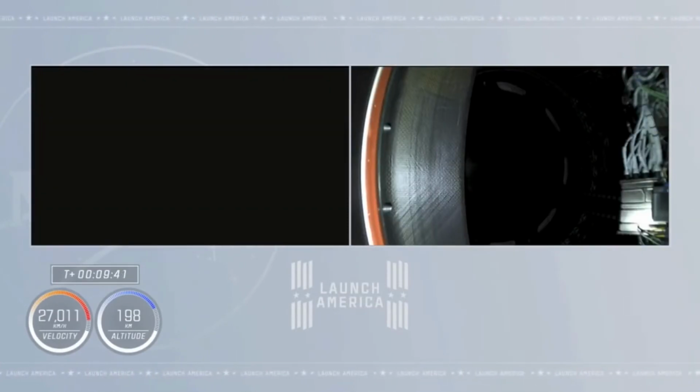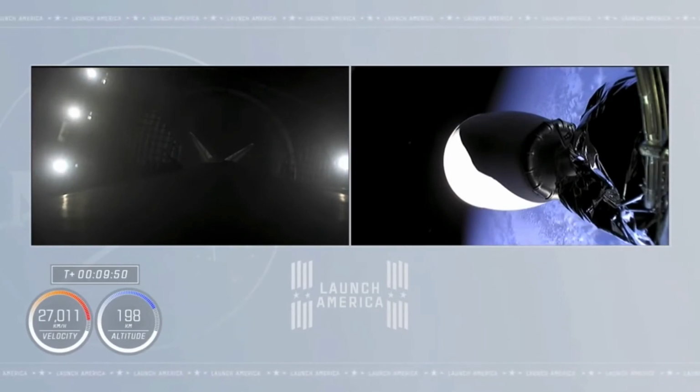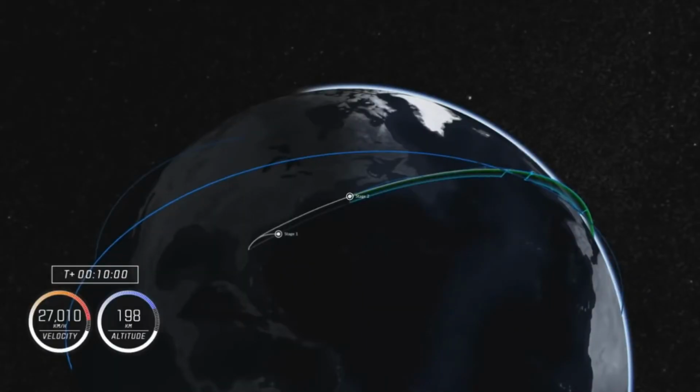And the view from the onboard camera, we saw it just briefly. It looks like first stage on the drone ship, getting views of the Dragon trunk. So the first stage is on the drone ship, successfully landed. And more importantly, second stage is in a nominal orbit with the Dragon spacecraft, getting ready for some important events coming up, Gary. That's right.